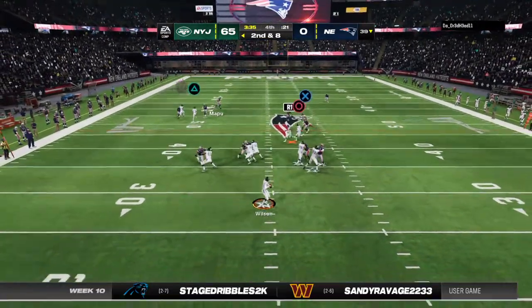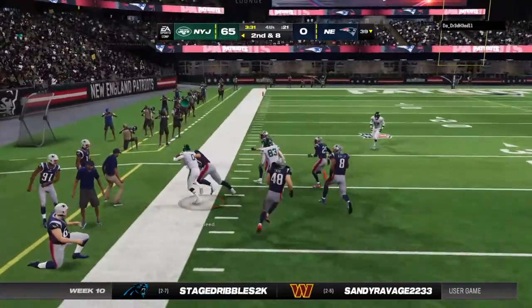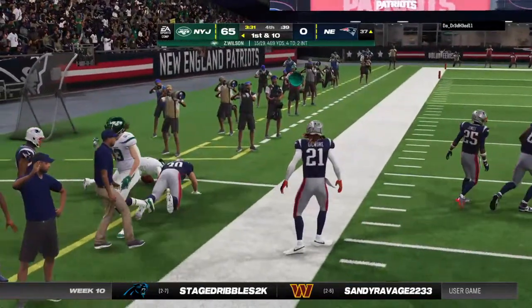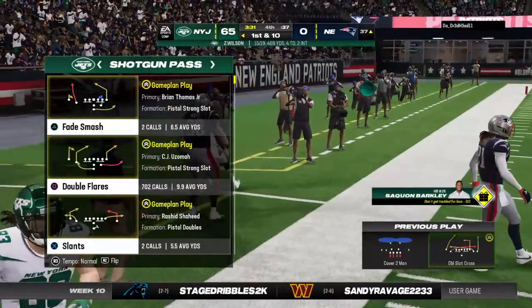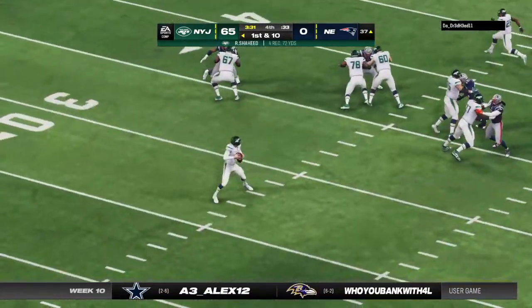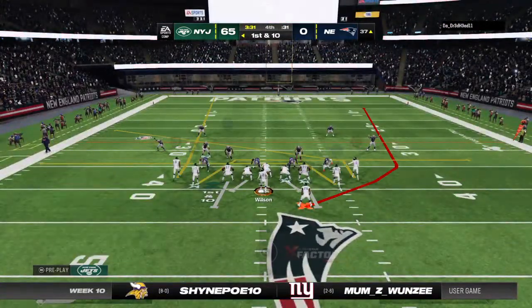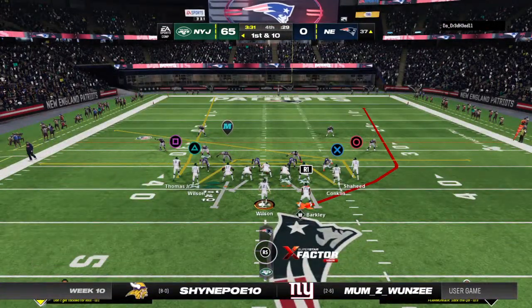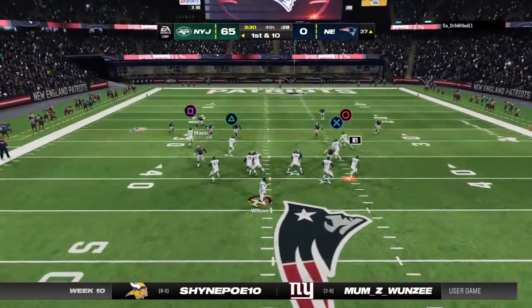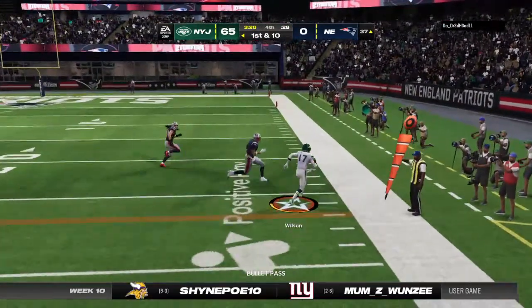On 2nd down, here's Wilson. Open man left side. Shaheed has it. And he's going to be out of bounds, but not before he takes it inside the 40. The catch and run, good for 24 yards. Well, partner, nothing but praise from me for this offense. They have been tremendous all night long. They knew what they had to do to unlock the defense. Let's face it, this has been a master class in offensive football that we've been here to witness.